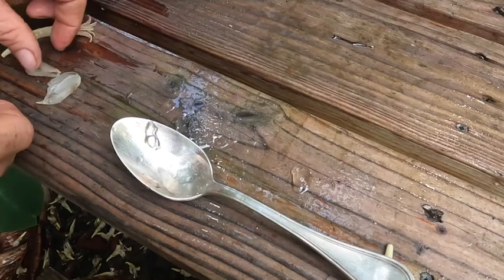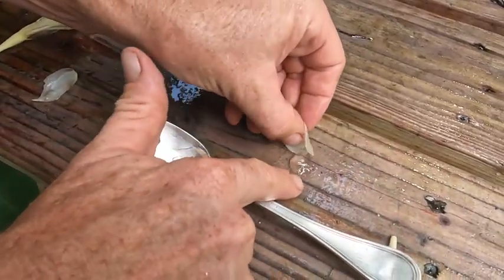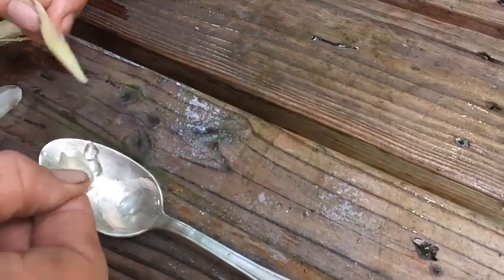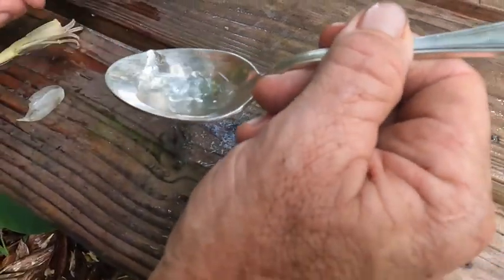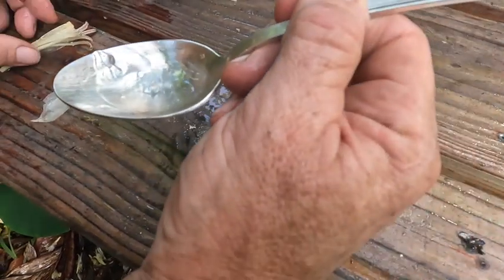That one jumped right off. You see, that's how much it stands up like a jelly. Jelly cup. Look at that, a whole spoonful of Pilali gel. And that's just from a handful of flowers.